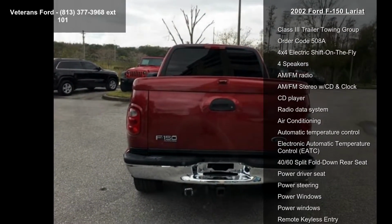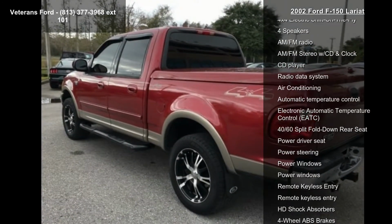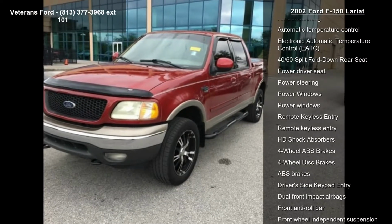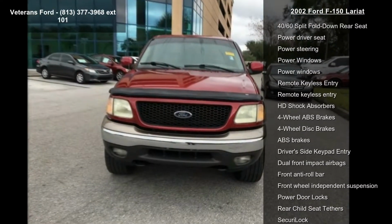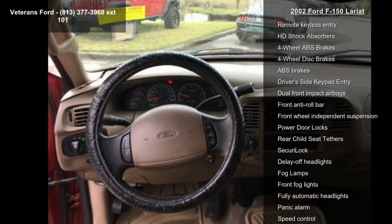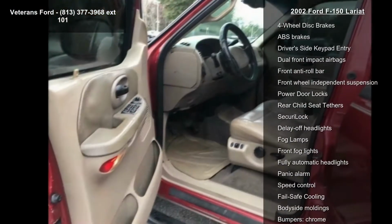This vehicle's top features include Class 3 trailer towing group, order code 508A, 4x4 electric shift on the fly, 4 speakers, AM/FM radio, AM/FM stereo with CD and clock, CD player, radio data system and air conditioning.